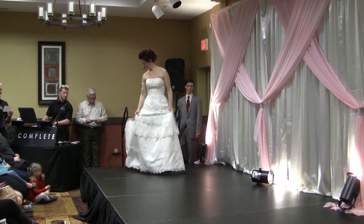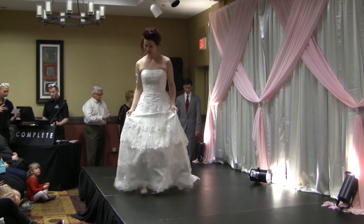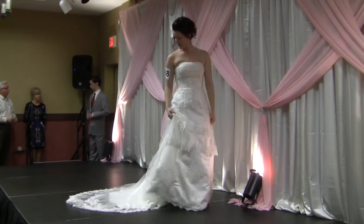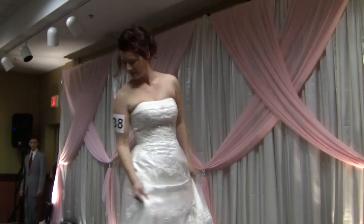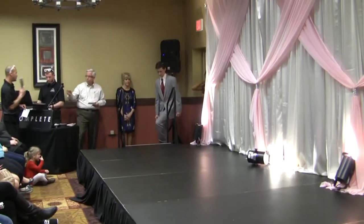Dress number 38, this one here is worn by Samantha. This lovely lace gown is featured with beautiful embellishments and very detailed ornate lace in layers. This lace on the train goes past the satin inner lining. It features a lace-up back with chapel train, giving it that vintage flair. This one here is featured in ivory. This one is number 38. Thank you, Samantha.